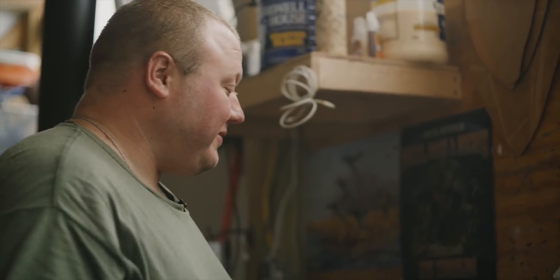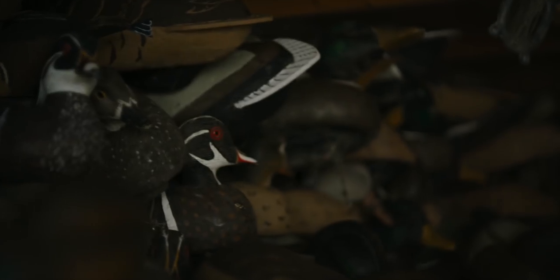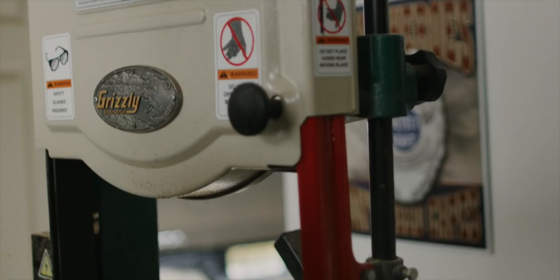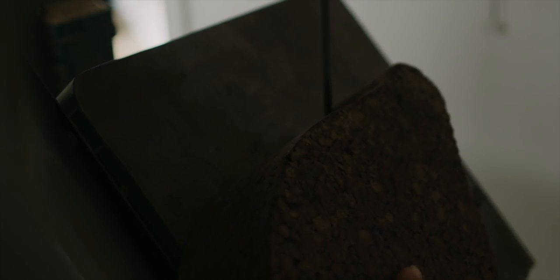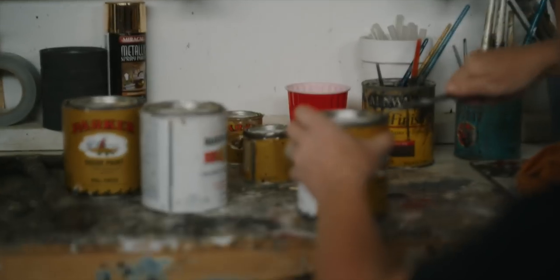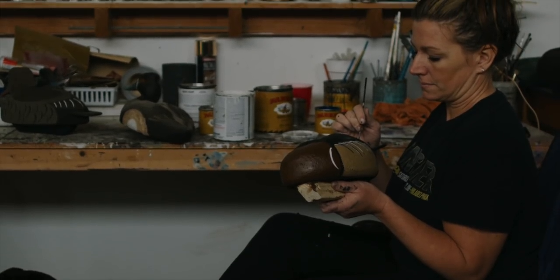Since I started hunting, we've always hunted over my own birds, or my dad's. Like you said, shooting over your own decoys. I literally put my blood, sweat, and tears in the decoys. Like the one time I cut the tip of my finger off on that bandsaw over there. I tried to get my wife to glue the finger back together with super glue, but she wouldn't have it. She made me go to the hospital. My wife started painting to fill the orders in. She got roped into it.